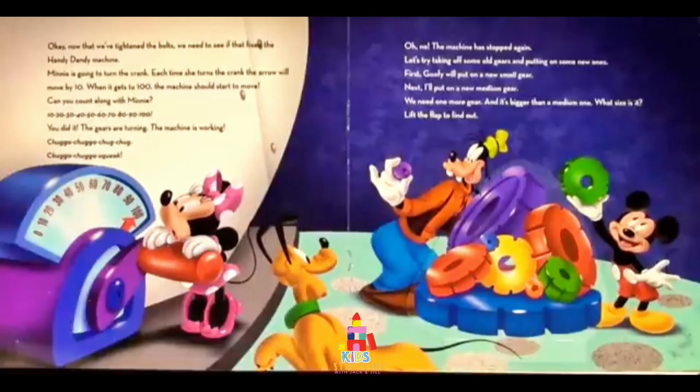Okay, now that we've tightened the bolts, we need to see if that fixed the handy-dandy machine. Minnie is going to turn the crank. Each time she turns the crank, the arrow will move by 10. When it gets to 100, the machine should start to move. Can you count along with Minnie? 10, 20, 30, 40, 50, 60, 70, 80, 90, 100. You did it! The gears are turning. The machine is working. Chugga, chugga, chug, chug, chugga, chugga, squeak.